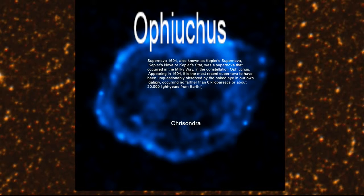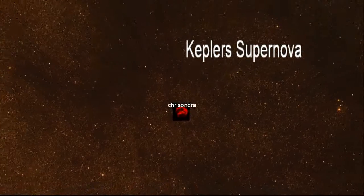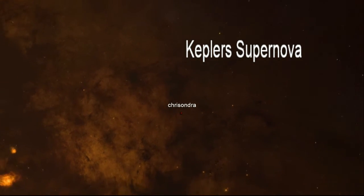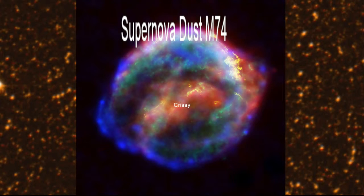Supernova 1604, also known as Kepler's supernova. This is supernova dust M74 in Cygnus.